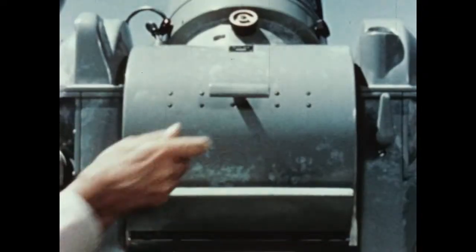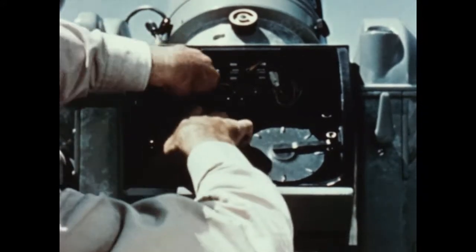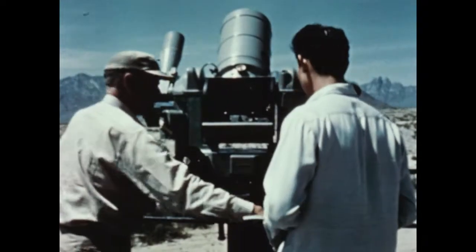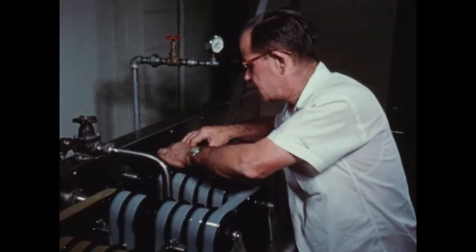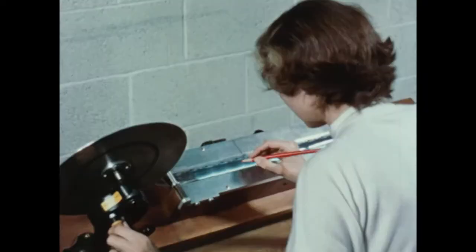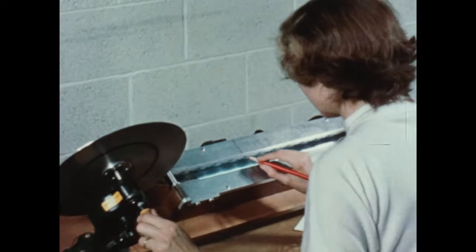Ascanius cinetheodolites, like this one, photographically record entire flights. These instruments are high-precision surveying devices fitted with motion picture cameras. The operation over, camera magazines are brought in and the film is processed. The developed film is inspected for acceptability. On the film are the raw trajectory data, which now must be converted to conventional units of measure.